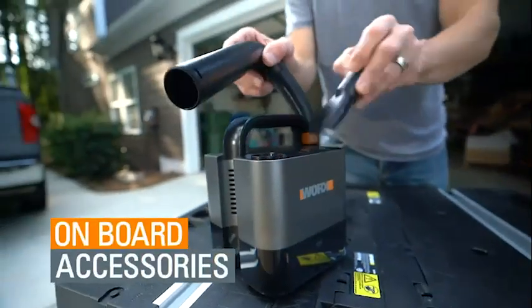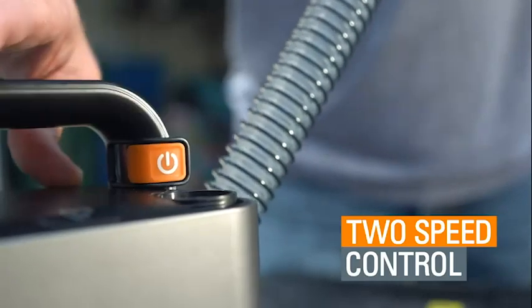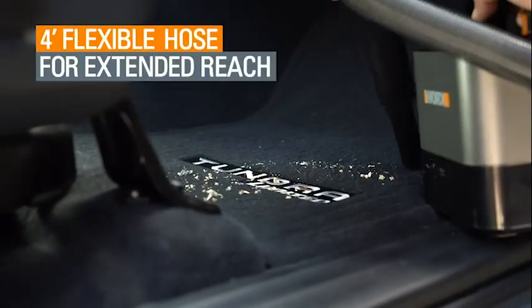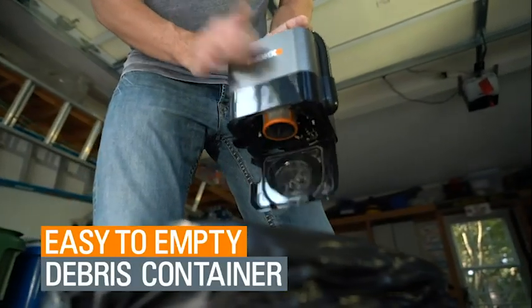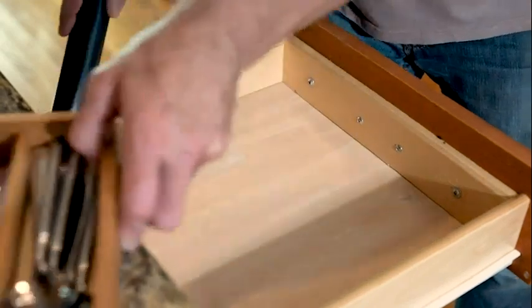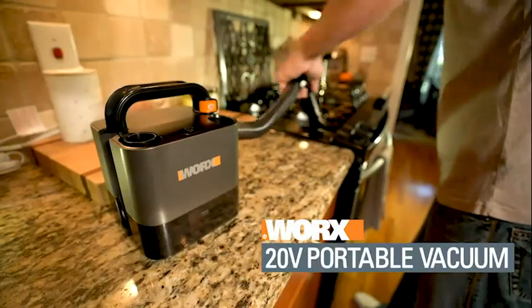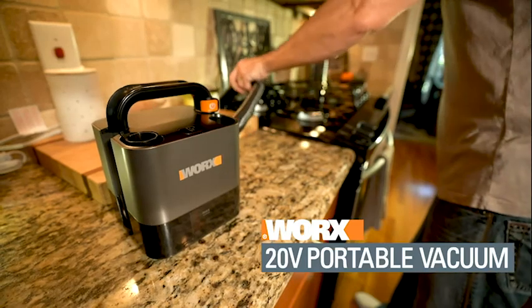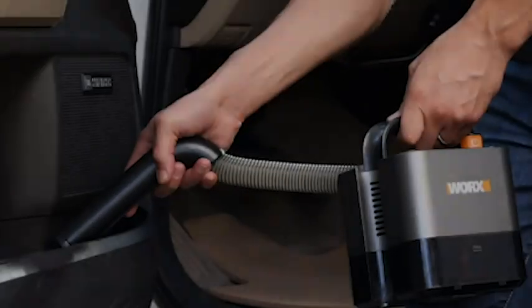A standout feature is its retractable, flexible hose, extending up to 4 feet, making it easy to clean tight spaces like car crevices and under furniture. The crevice nozzle further enhances efficiency in hard-to-reach areas. Maintenance is simple with a one-touch emptying system and a reusable HEPA filter. Plus, it's part of the Worx PowerShare system, meaning the battery is interchangeable with other Worx tools. Weighing only 3 pounds, its compact design makes storage easy, making it a highly convenient cleaning tool.